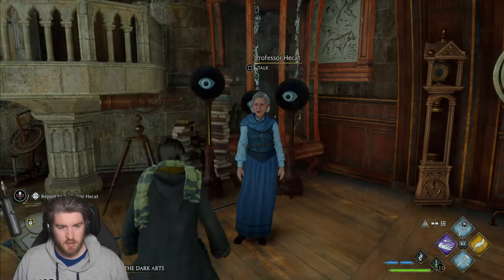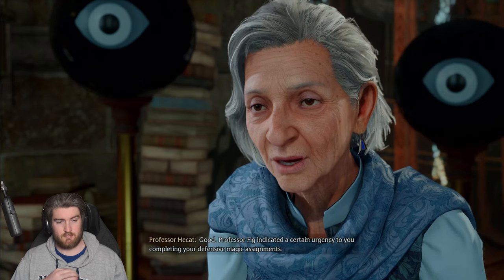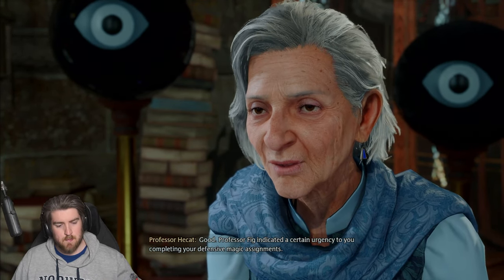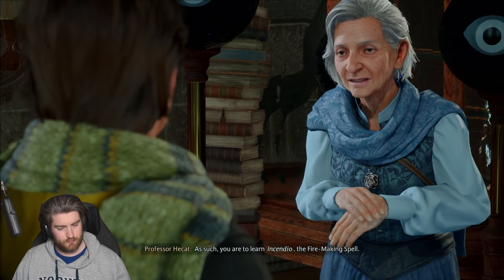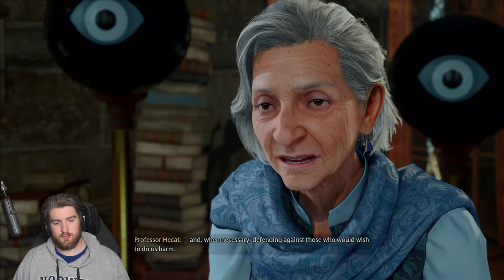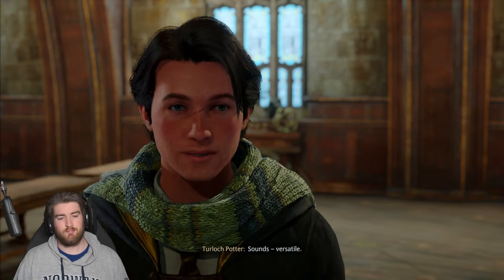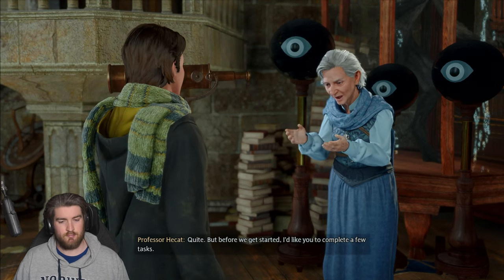Hell yeah, baby! Hello, Professor! I'm here about the new spell you wanted to teach me, Professor. Good. Professor Fig indicated a certain urgency to you completing your defensive magic assignments. As such, you are to learn Incendio, the fire-making spell, handy for lighting torches, burning away spider webs, and, when necessary, defending against those who would wish to do us harm. Sounds versatile. Quite.